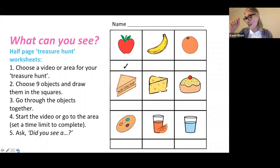So in this case, as you know, with very young learners, lots of activities where they tick the boxes, tick or cross or whatever, is really helpful as well, because if you ask them to write, it takes a long time, and some children take longer than others as well. So I'm going to show you this example using a video.